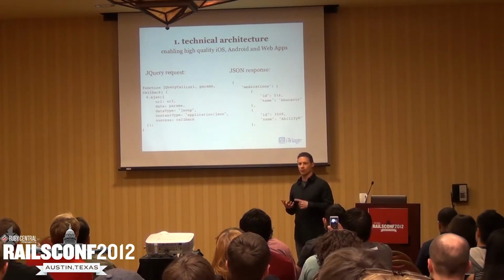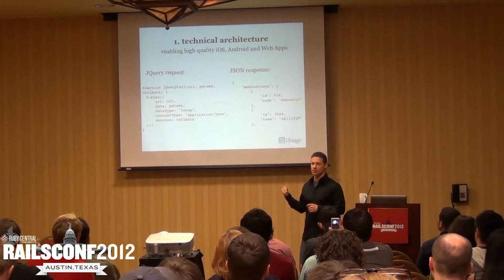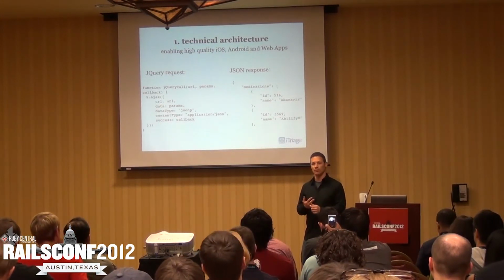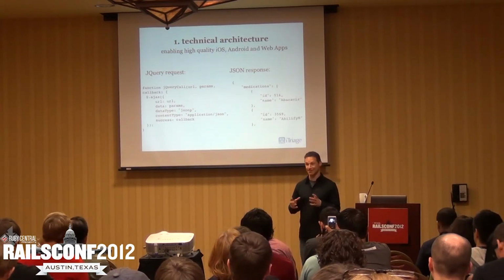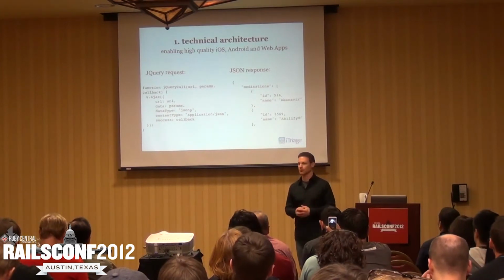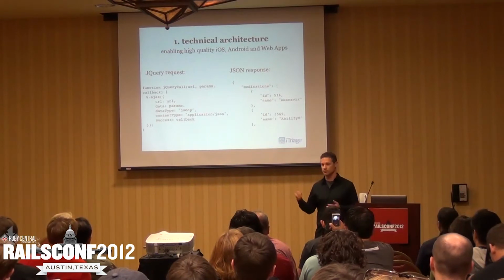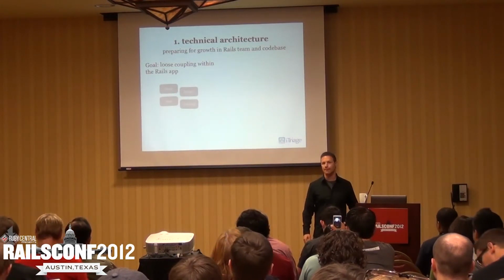So on our medications endpoint as an example, you can do the request for light, which is this response, which is just an ID and a name, which is great for list views and that sort of thing. And then we also support a full response, which is the entire graph, right? All the information about the medication is provided there, so we don't have to go back for every single response. And so that's good for our detailed views. This is good for our list views. So that's just a simple example of what one of those looks like.